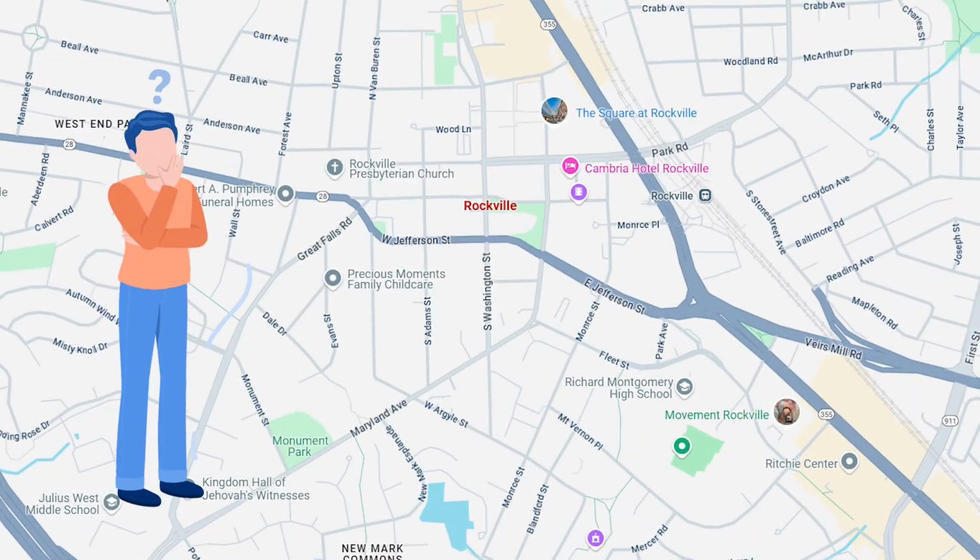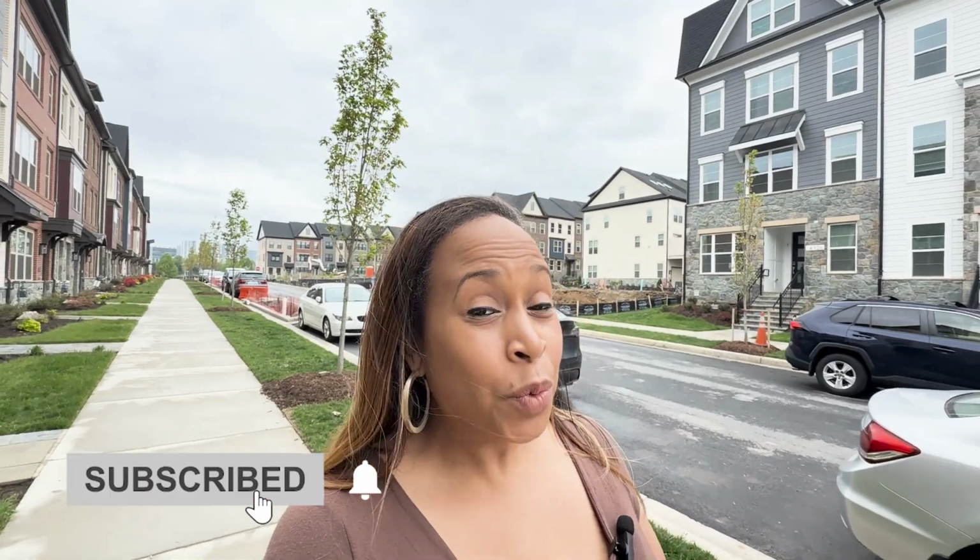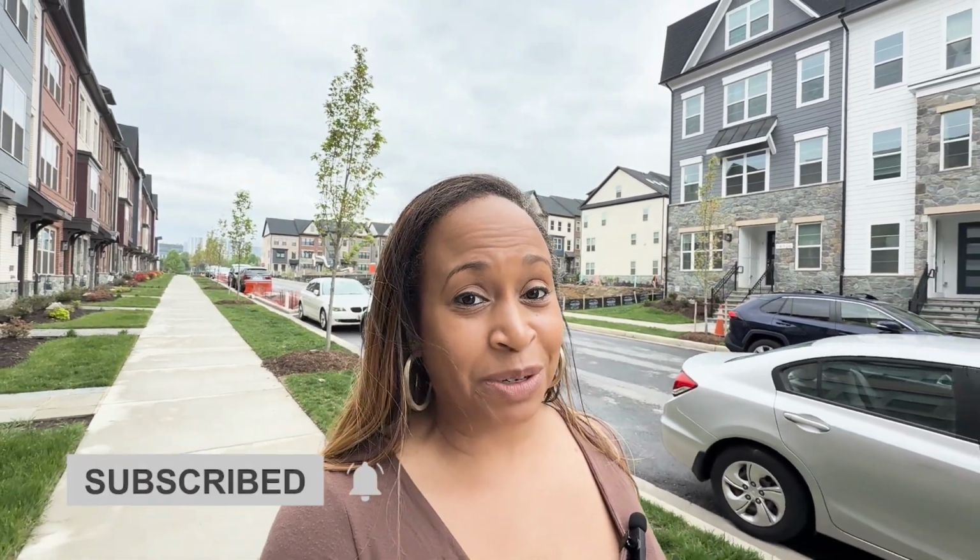You hear that sound going on around me? Well, that is the sound of your new home being built here in Rockville, Maryland. I'm talking about townhomes that give you all the feels of a single family home with the option to upgrade to 5 bedrooms. And we're going to get into that right now.